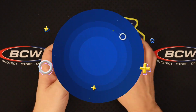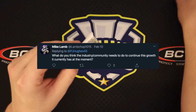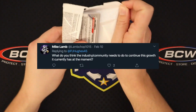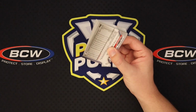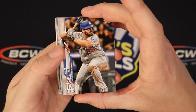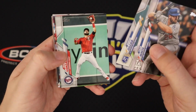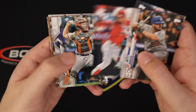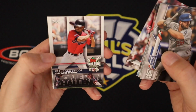And our first question comes from LambChop1015 on Twitter. And he asked, what do you think the industry community needs to do to continue its growth that it currently has at the moment? My answer would be, I don't think the community needs to do anything. I think it's up to the card companies themselves not to screw this up.